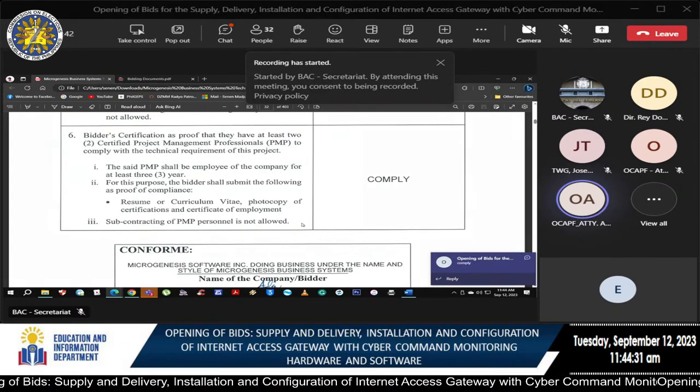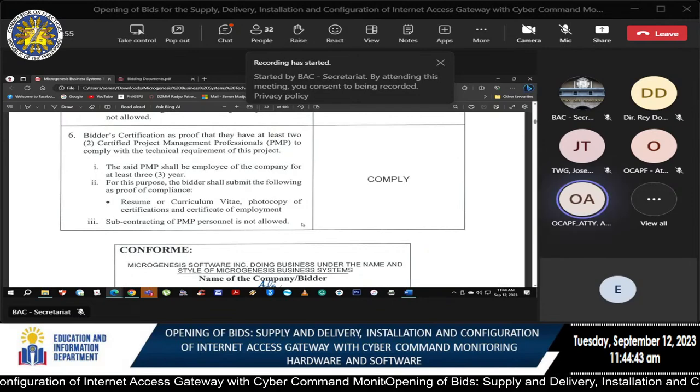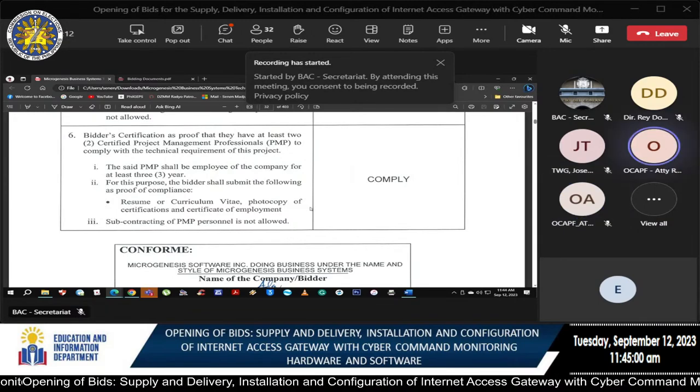Number 6, bidder certification as proof that they have at least 2 certified project management professionals to comply with the technical requirement of this project. 1, the said PMP shall be employee of the company for at least 3 years. Second, for this purpose, the bidder shall submit the following as proof of compliance: resume or curriculum vitae, photocopy of certifications and certificate of employment. Third, subcontracting of PMP personnel is not allowed. Comply.